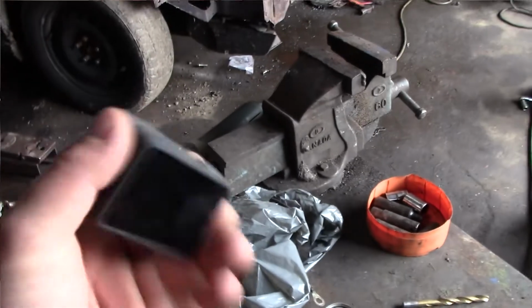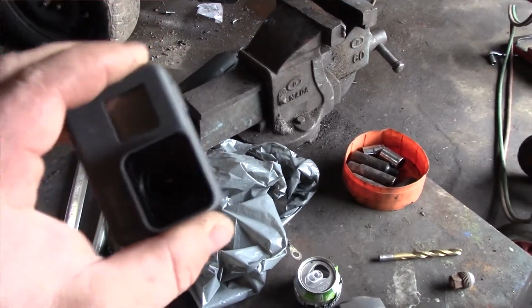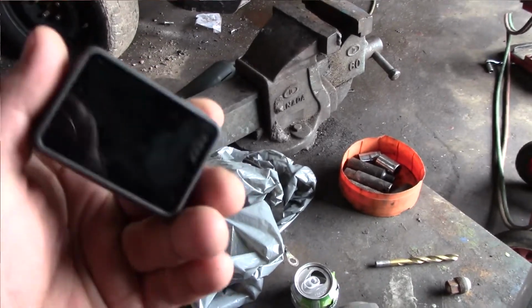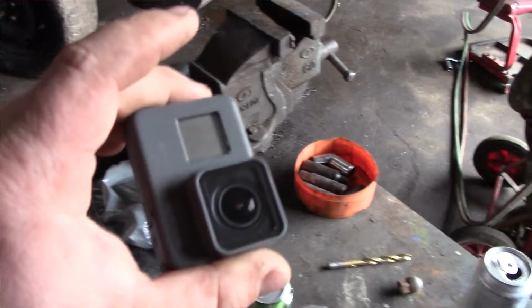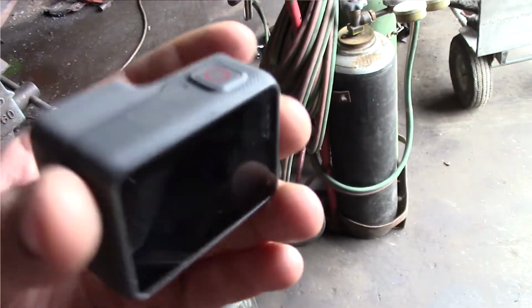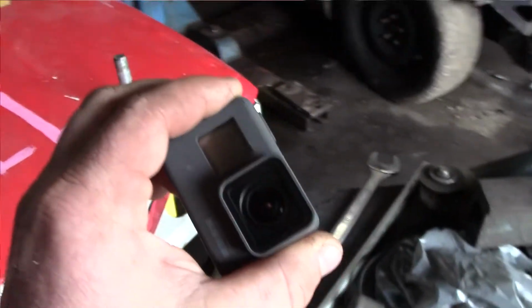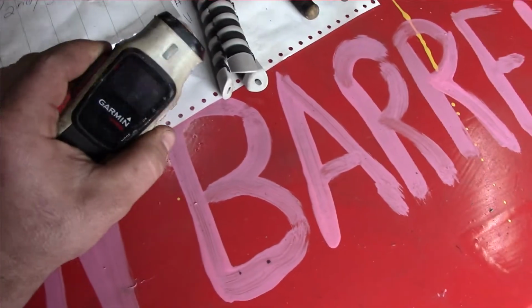Cassandra, for my birthday, just got me this. I have not used this yet. This is a GoPro Hero 5. I'm really excited to use this. I've been kind of testing it out to see. I bought a whole bunch of different attachments off Amazon. The forehead attachment, the chest attachment, all those fun things. But I'm really excited to use this. I have not filmed anything with this yet. All my in-car footage has been done with this.